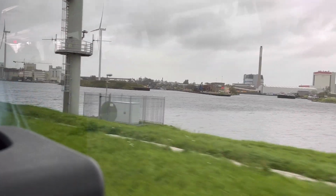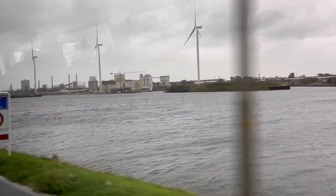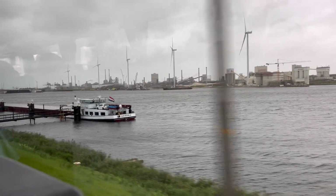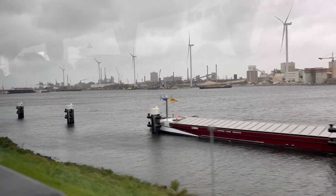Now the weather was turning worse at this point. As you can see, the wind was getting up to around about 30-40 miles an hour at the time with southwesterly winds. So we were heading back up to the port at this point, heading up to the ferry.